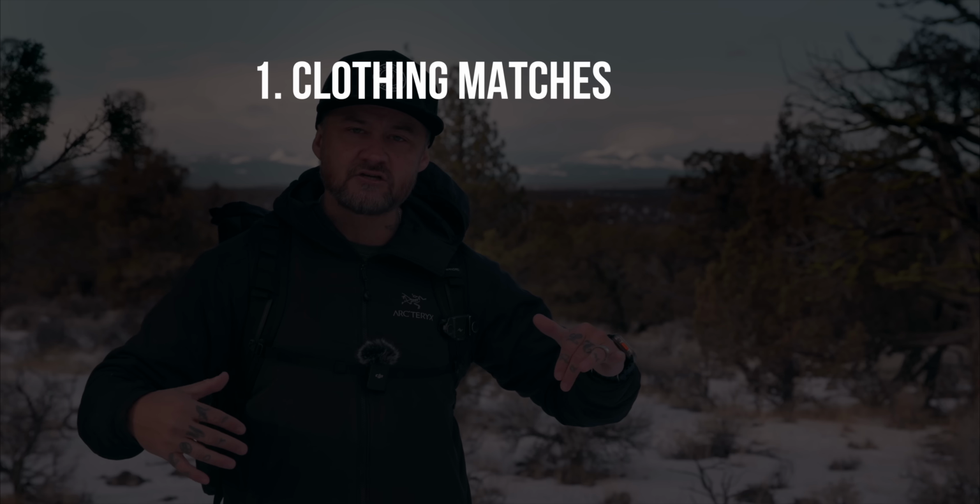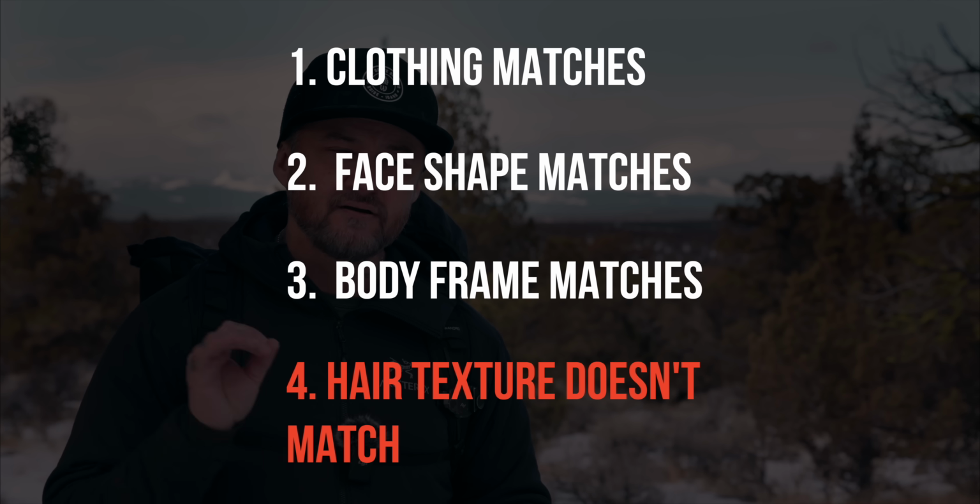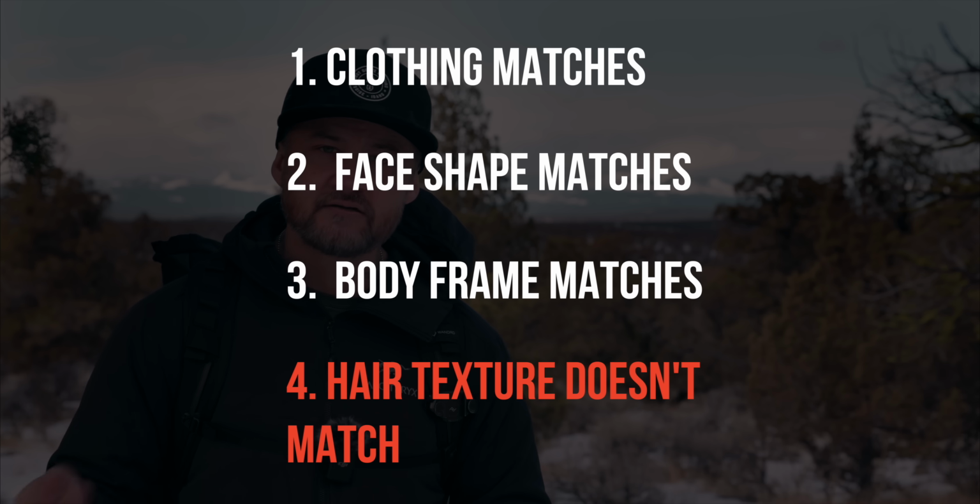Now, these are just things that you want to pay attention to so that you don't find yourself looking at everything else saying, well, my clothes match, right? My face shape will work, my body frame works, everything is golden. Let's rock this haircut because I loved it and I love this new take on it. And then get into it and realize that your hair texture doesn't really match and you don't have the time to achieve this look now to get your hair texture to actually make sense. Now it's all just a loss. So pay attention to the texture.